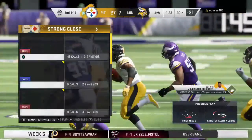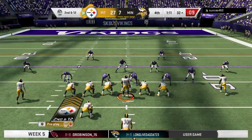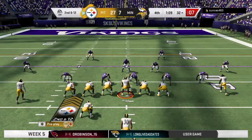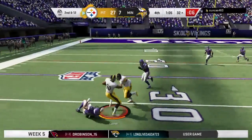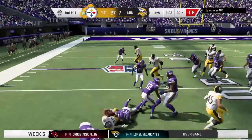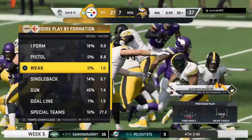Second and 12 at the Vikings' 32-yard line. First play of the drive goes the wrong way. Here's second and 12. On second down, Connor looking for space. The second down play, not much better than the first, just a gain of 1 there.